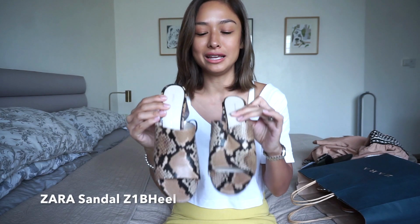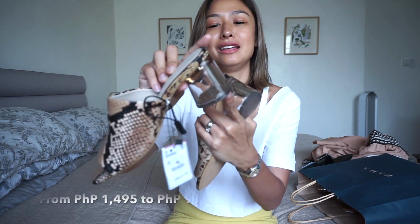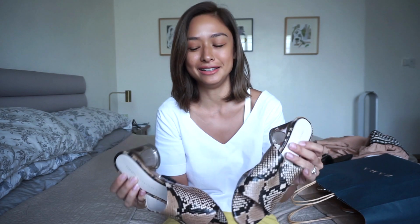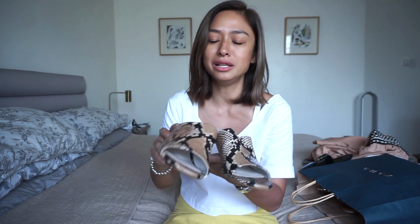Next up are the Snakeskin Slides, and they have a heel to it, and these heels are clear, which I love. It's a nice detail for these otherwise simple slides. And yeah, I don't think it's made of real snakeskin leather, but it's embossed and made to look like snakeskin. I think it is real leather though, because it is very soft and it is really nicely made.